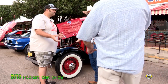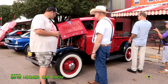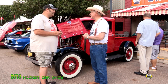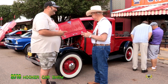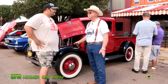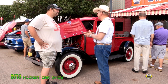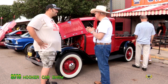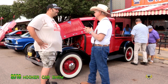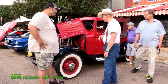This pickup was my granddad's pickup. As you can see, it had kind of gone to the bad side. It was in the field, wasn't it? Yeah. But I rode in this pickup and drove it as a kid. What year would that have been? Probably in the early 50s. Early 50s, late 40s.